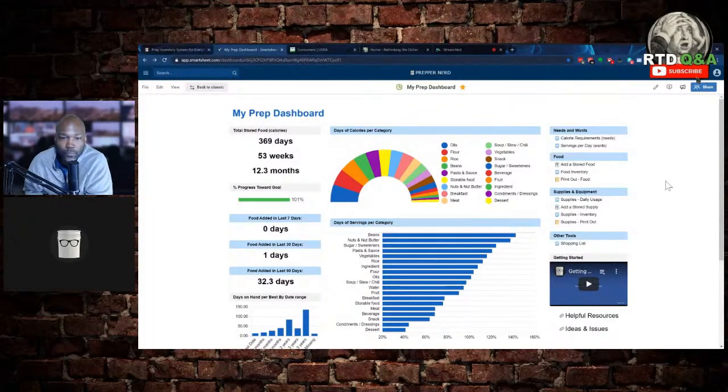We're good to go. Okay, so this is the dashboard. This is like your hub. As a prepper, this is what makes my prepping visual at a glance. I know where I'm at in terms of my progress toward my prepping goal. It took me over a year to get to this point in terms of my preps. This is a sample system, but you can see some key information up in the upper left corner. You can see, in terms of days, weeks, or months, how much food you have prepped.